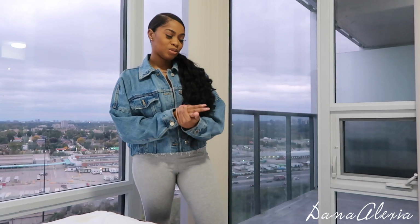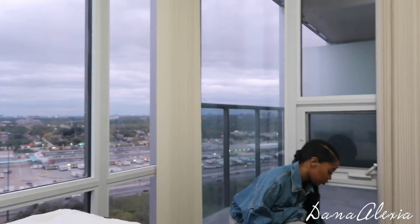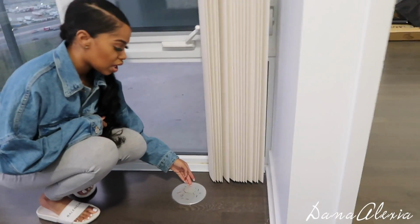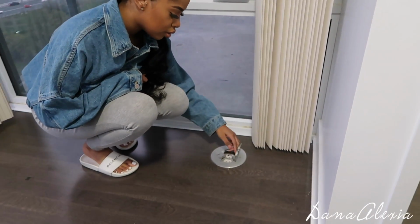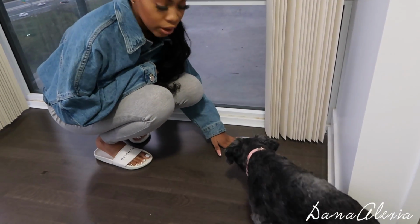I don't know, let me know what you guys think I could do with this space. I like that I have outlets down here. Unfortunately, my laptop charger doesn't fit in here because it's long.